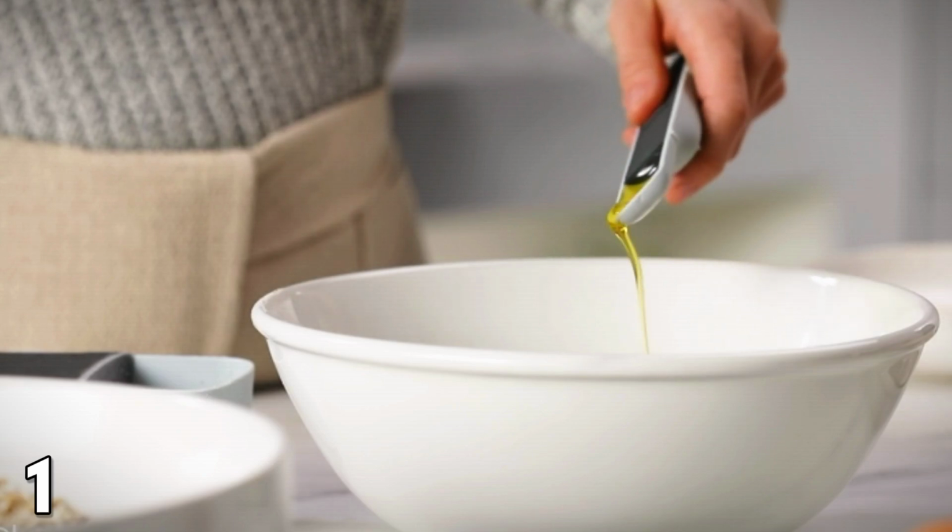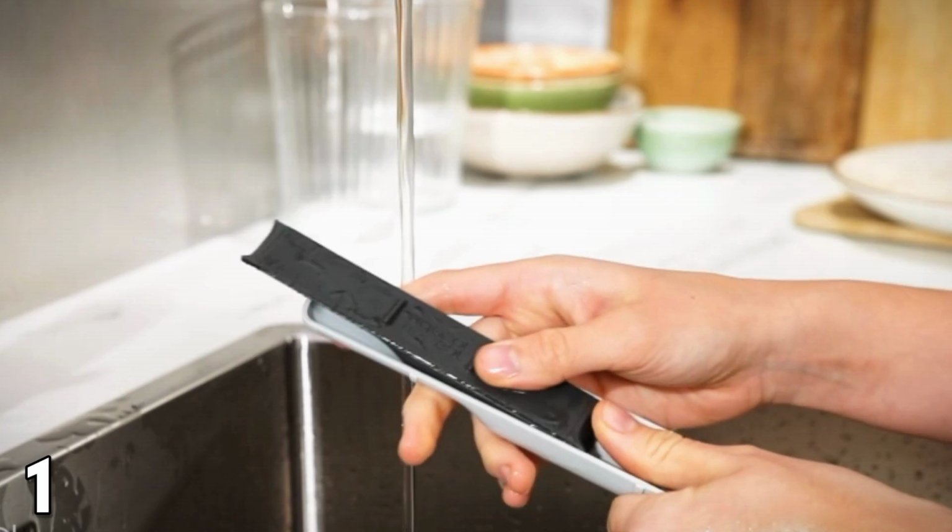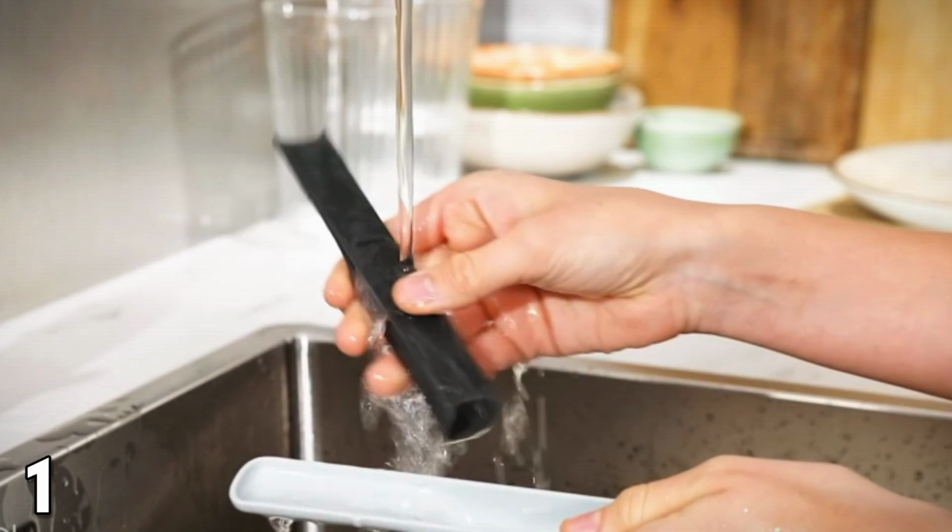Cons: the plastic build may feel less durable compared to metal alternatives. Sliding mechanism could get stuck over time if not cleaned properly.